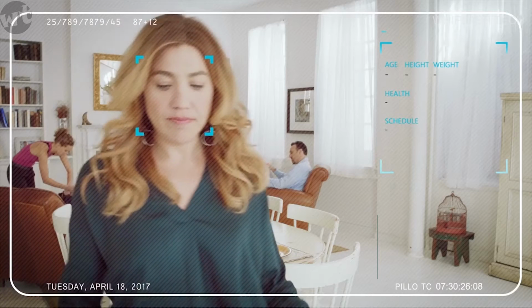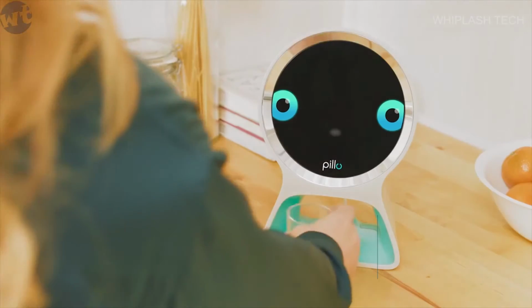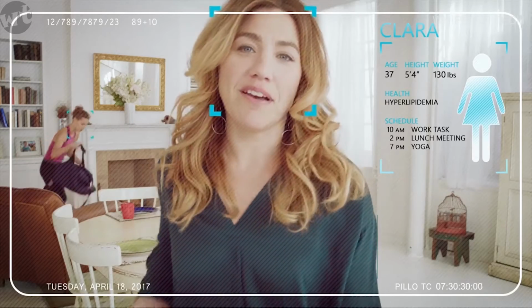Clara, here are your cholesterol pills. I see you're running low. Shall I reorder them for you? Thank you, Pillow. That'd be great.